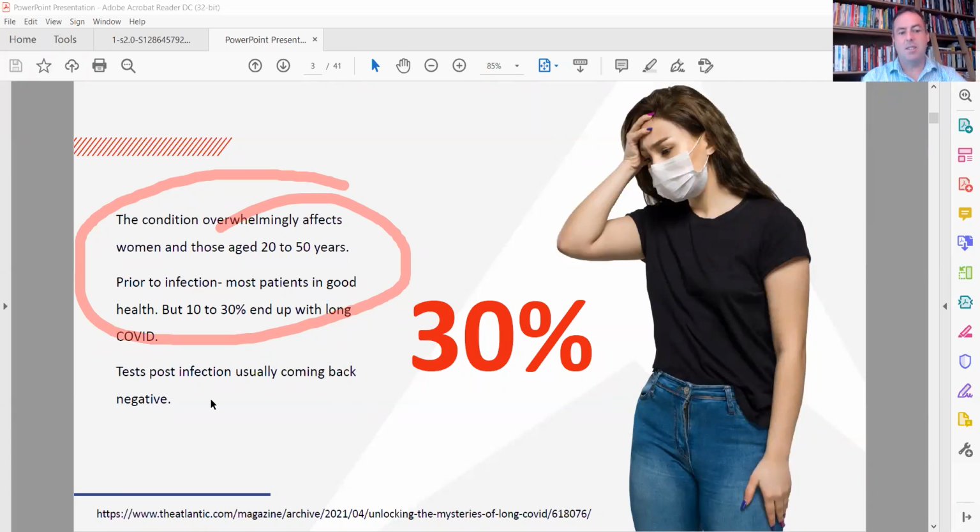So tests post-infection are usually coming back negative. And just to bear that in mind.